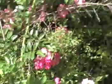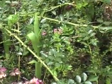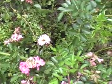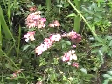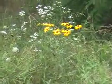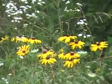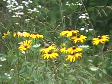The tea rose, climbing rose, is going through its final throes of rose. Anyhow, so yeah, it's going past its blooming stage. Let me see if I can zoom in on that. That's neat.